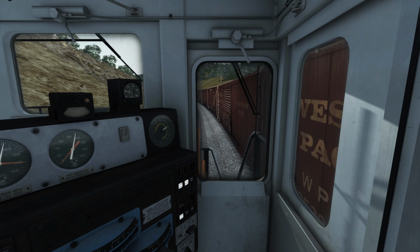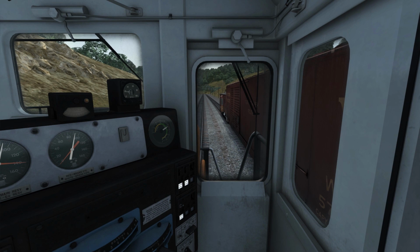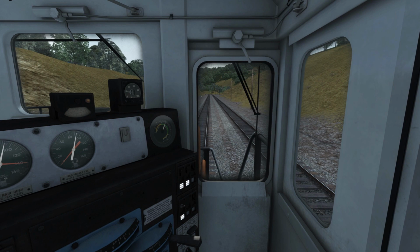I know that I'm getting towards the end of the loop as I see some water and rocks on the right hand side, so I'm going to be looking out for them very shortly. It's going to be on a left hand curve. It could well be the next left hand curve, but I'm not certain. At this point though, I'm just going to cut the power back to notch 1 and allow the train to start losing a little bit of speed.